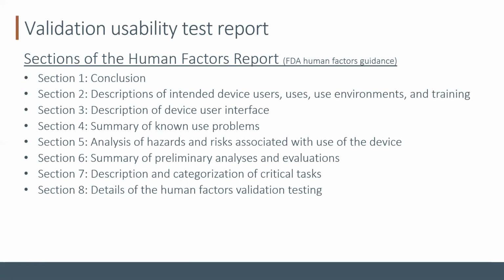So we're going to tell them, and you'll see how much this matches up with the 3-step process, that infographic that I showed earlier, we're going to tell the FDA or the reviewer who the users are, the use environments, and the types of training they receive. We're going to define all the user interface components. We're going to summarize the known use issues. And then we're going to talk about the critical tasks that were identified through the use risk analysis.